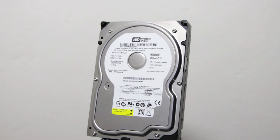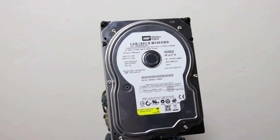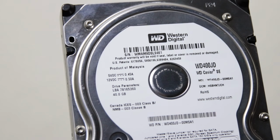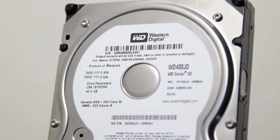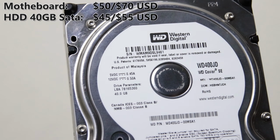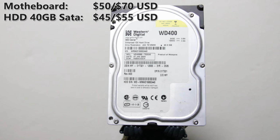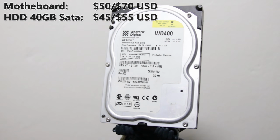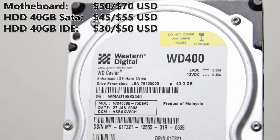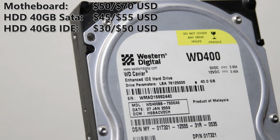Moving on to storage, we have 2 40GB hard drives, both from Western Digital, the first drive being the WD400JD. This is a SATA 1 drive and is being used as our operating system hard drive, specifically for Windows XP 32-bit. This drive would have cost around $45 to $55 on average back in 2006. Our second drive is the WD400BB, which is an IDE drive. This drive would have cost around $30 to $50. Both drives operate at 7200 RPM. The SATA drive though has 8 megs of cache, where the IDE drive only has 2 megs.